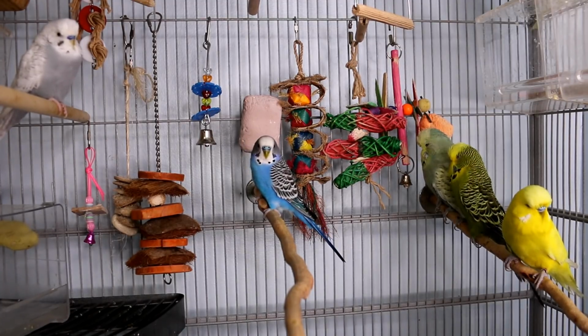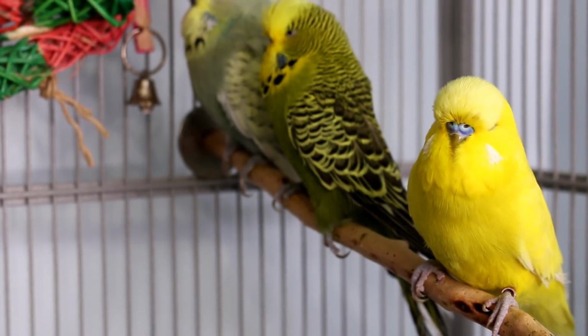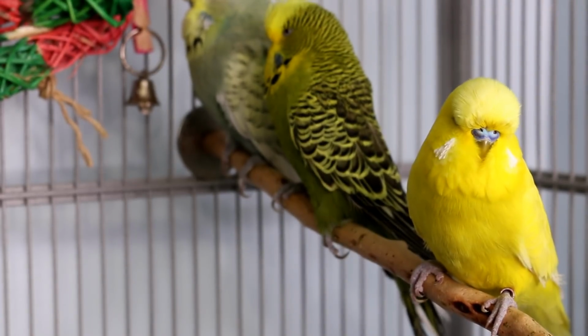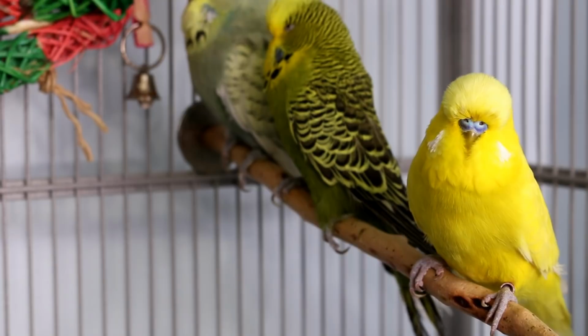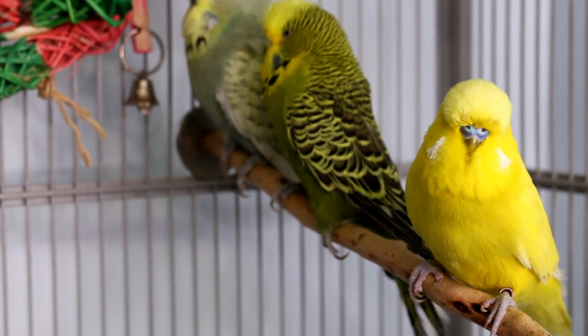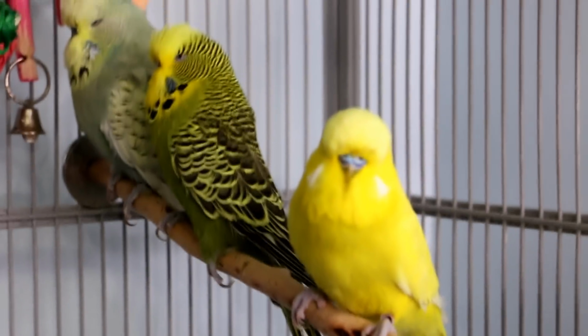So let's have a look at my budgies here. Okay, so from here I can see that the green budgie in the middle, his name is Benny. I can see that his nails are a little bit long. You can see them hanging down from the perch there. They're a little bit long, and so is the budgie beside him. So I'll probably need to cut their nails.